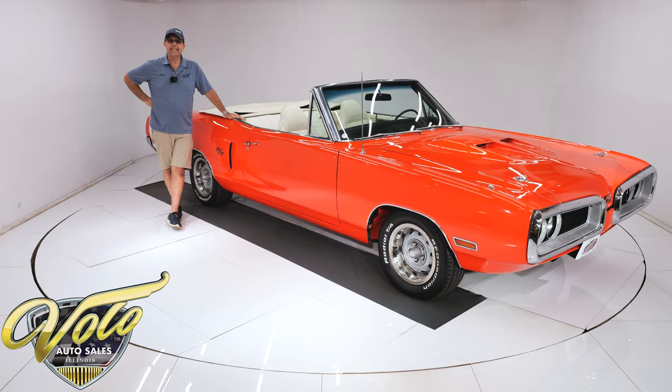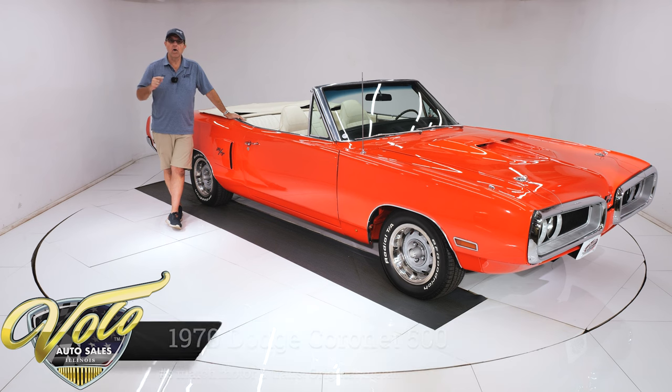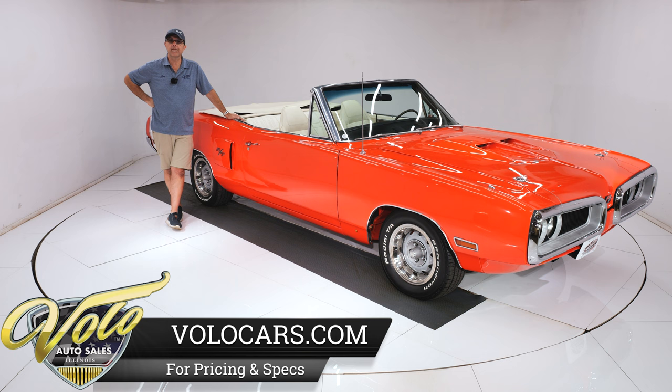This is a rare 1970 Dodge Coronet 500 convertible. Number matching 383 big block, number matching trans, all original Arizona rust-free metal, original Hemi orange color. It was rotisserie restored. We just acquired it locally from a collector that we've known for decades. He's owned this car for 17 years.